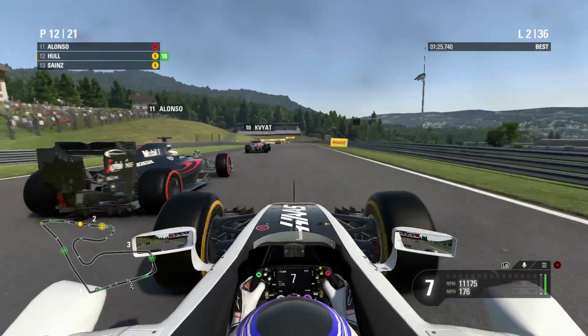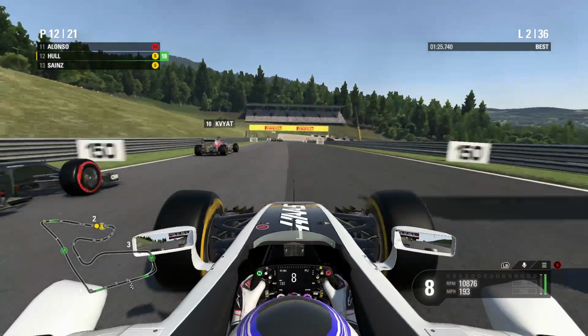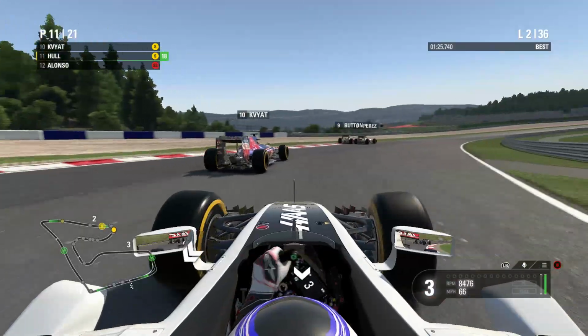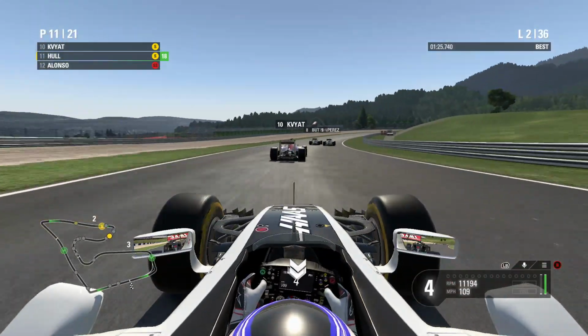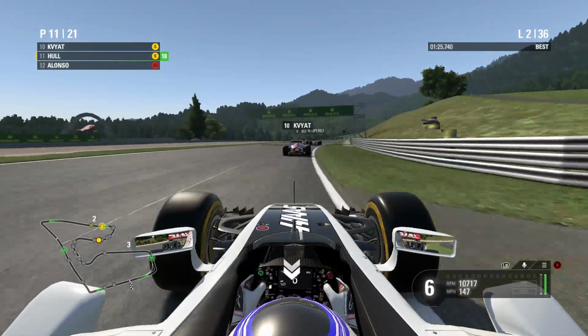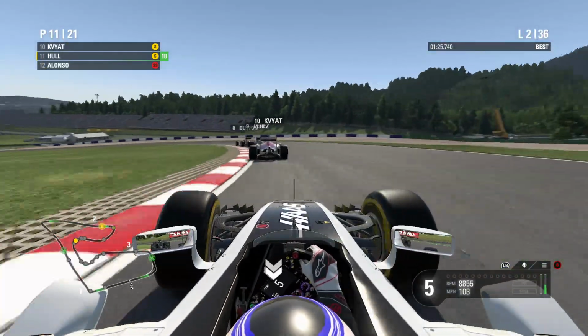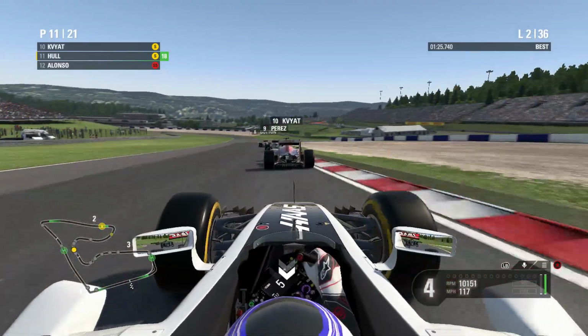Duck into the slipstream of the McLaren, pull out, and we're going to head down into turn 3. Cautious on the brakes. Bit of wheel banging going on between me and Alonso there, but we are now up into 11th place. Button and Perez are battling quite ridiculously there for 8th position, and Button appears to have finally got through on the Force India driver.